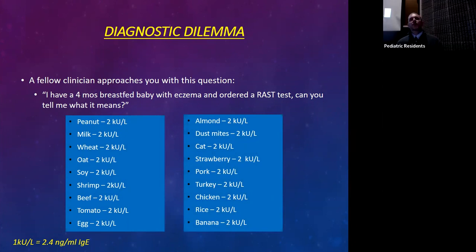Now, in a four-month-old breastfed baby, your history is not going to be particularly helpful. But if they have very inflamed skin, when you do broad spectrum testing, you may get a lot of positives that are very nonspecific. Is there something that may be meaningful in here? There is, and we'll talk about how I look at that. But right now, all you know is that this baby has multiple sensitizations, and we're going to have to come up with some approach to decide what to avoid or what not to avoid.